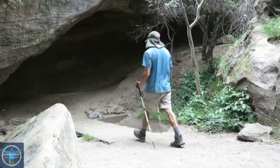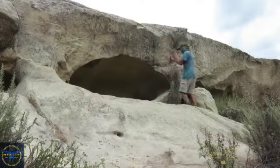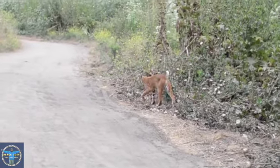On today's hike, I will visit a dripping cave. I will also visit a rock cave, as well as come upon a bobcat in the wild.